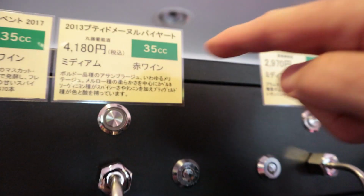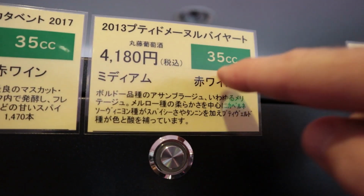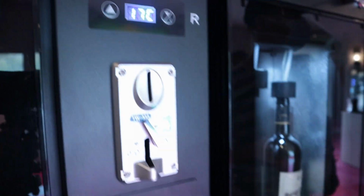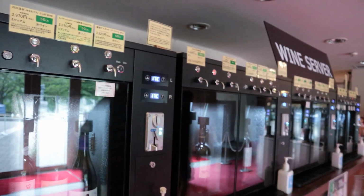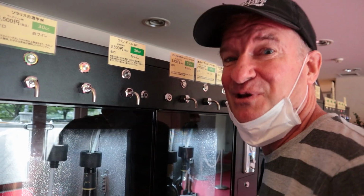So you get different amounts depending on how expensive the wine is. See, this is a $40 bottle of wine, so you only get 35 cc's. This is a cheaper bottle, like a $30 bottle of wine, so you get 50 cc's. So the question is, do we go for volume or do we go for quality? The technique is to go for the best looking wine label.